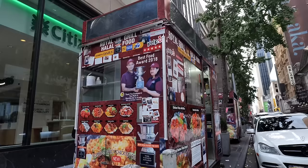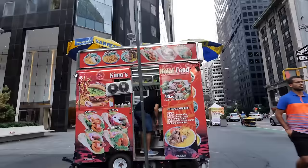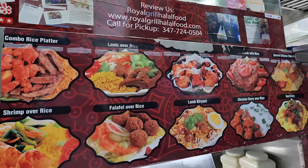Would you say the halal cart in New York is like the taco stand in LA? I would say yes. I mean, halal carts have really taken over New York, I say, in the last 20 to 30 years. It's overtaken the hot dog cart. I would even say it's overtaken pizza as the number one street food. You know, we want to say pizza is a street food, but I say halal is definitely by far number one street food in New York City.